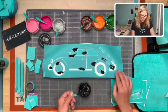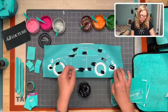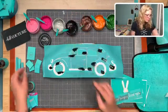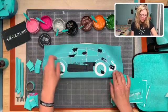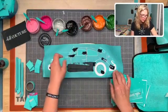Get in there and organize your craft room. See what you have. Just enjoy some of that quiet time that we're having.